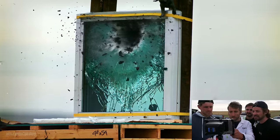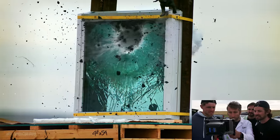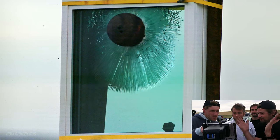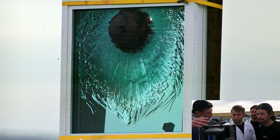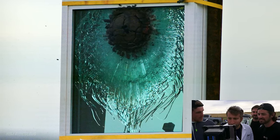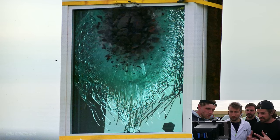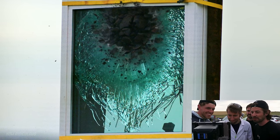I'd love to know the science of all these cracks converging at the bottom middle. Tell us, guys, in the comments. It's like there's a gate down the bottom. They've all got to get out. So they're not actually hitting the edge. They're turning around the corner. They're bending, I guess. All roads lead to Rome.